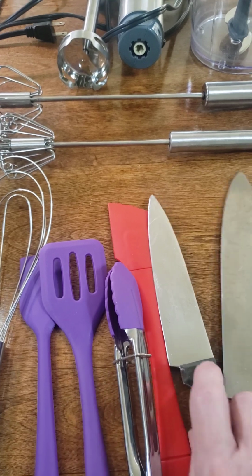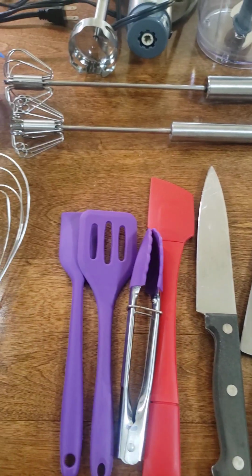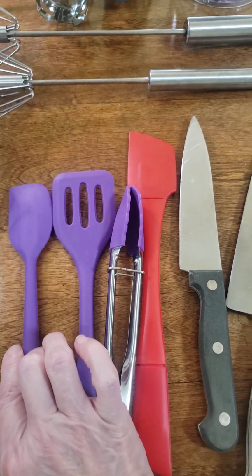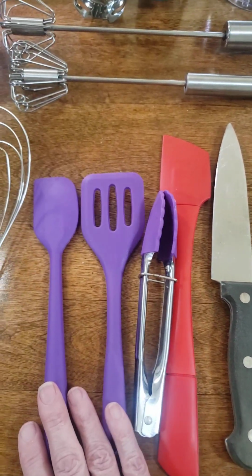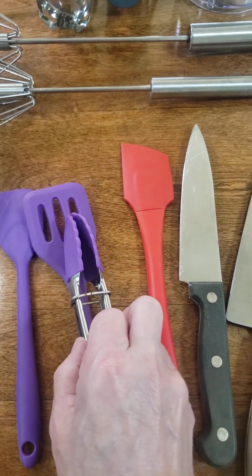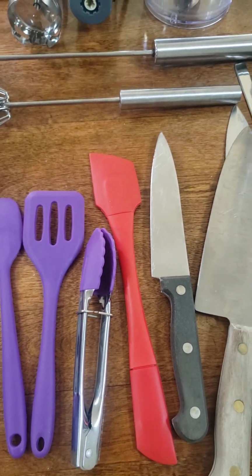I got these items right here from the Dollar Tree when the Dollar Tree was still $1. Now it's like the dollar quarter and more store, right? Inflation, you gotta love it. But even for $1.25 for these, I love them. They're wonderful to have when you're using smaller pans. This as well, I use quite a bit in my air fryer because I don't want to be scratching up the Teflon or whatever that material is.